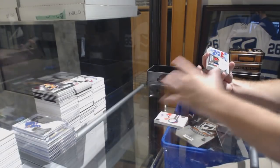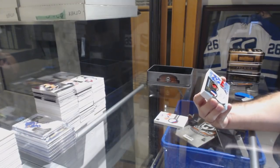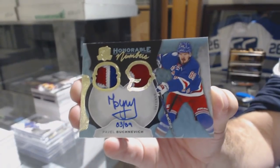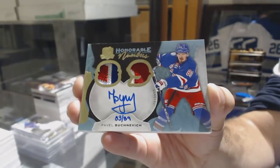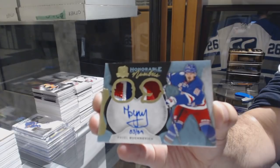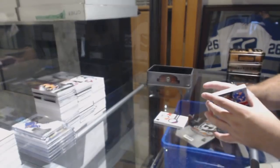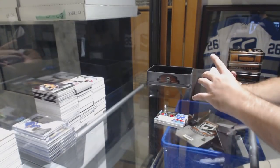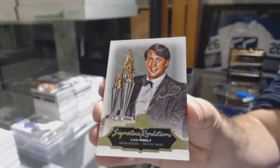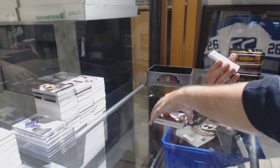For the Rangers, number 289, honorable numbers, dual patch auto, Pavel Buchnevich. That's a good one. He actually sells quite well. Buchnevich, honorable numbers, dual patch auto. For the Boston Bruins, signature renditions, Cam Neely. Oh, that's a good one, too.